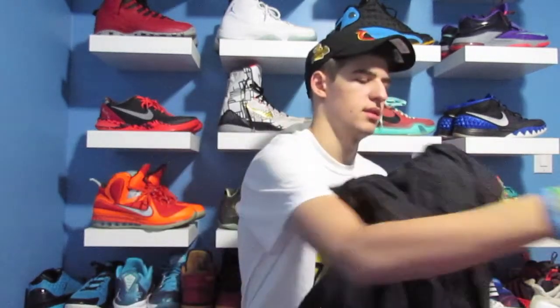Next pickup, I actually had something to return at H&M, so I had store credit, so I had to pick something up there. I saw this recently, so I was like, I'll pick this up then, since I tried it on before already, and I wanted to get it anyways. And that is this jacket.